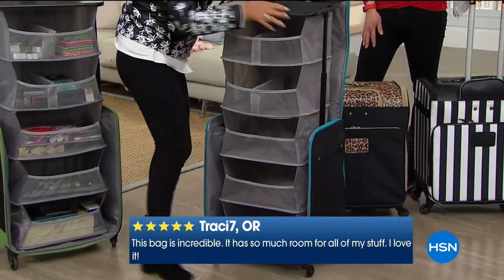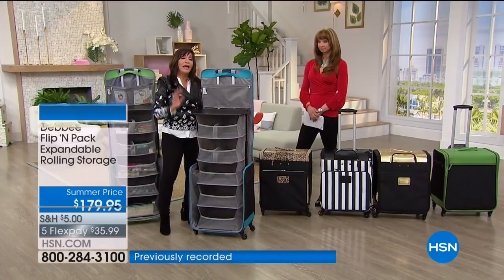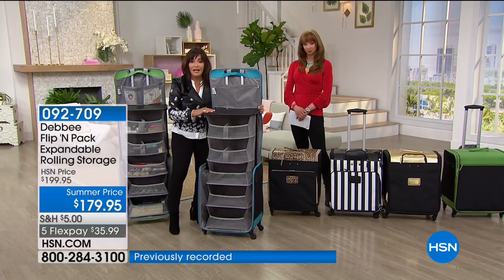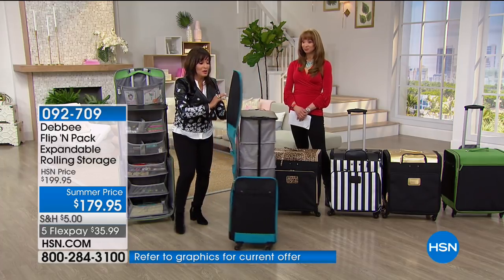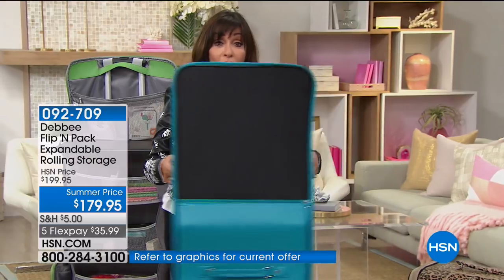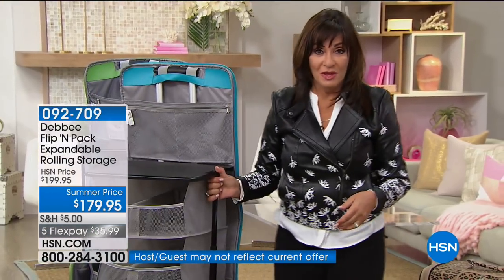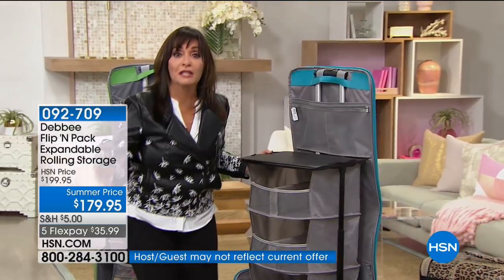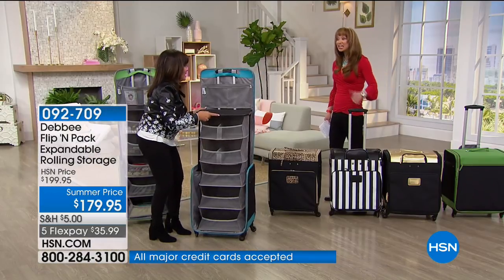Well, it's my favorite too, because I hated when I would get someplace and I wouldn't have what I wanted. Don't let anyone tell you that you can't take it with you. Because when you have your flipping pack, no matter where you're going, you can take it with you. I love the spinner wheels. It's like a closet on steroids. It has everything.